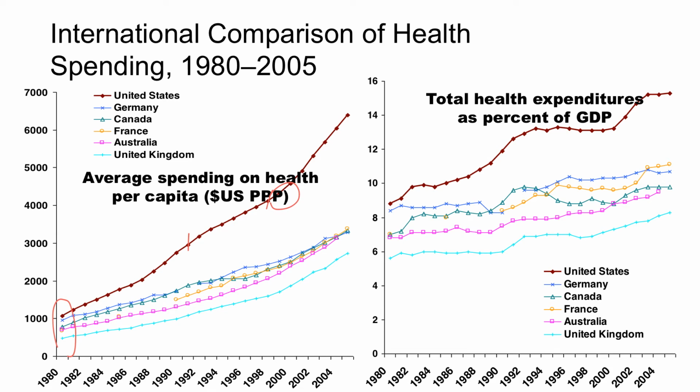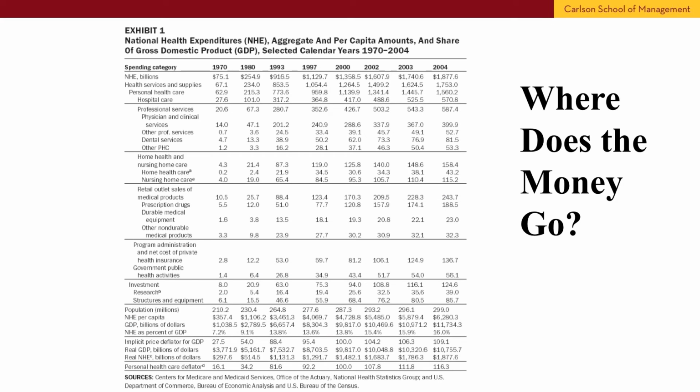trend for very long. If we look at our percent of GDP, again, we weren't that far off from, say, Germany going into the 80s and the 90s, and then there was actually a break. With Germany, in that case, that was Eastern Europe being integrated back in with the end of the Cold War. The U.S., again, is flat, actually, in the 90s with managed care, and then we have an upsurge, again, going into the 2000s. So where does the money go?